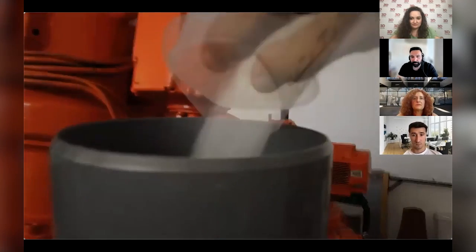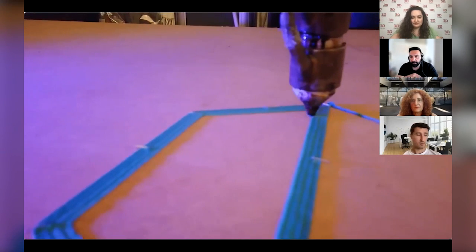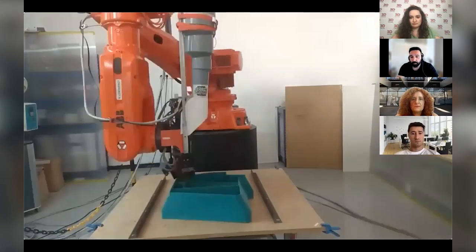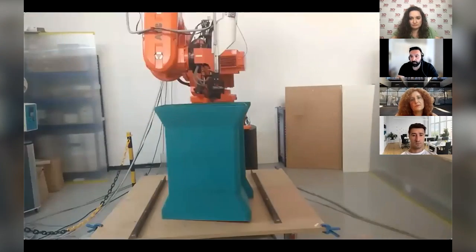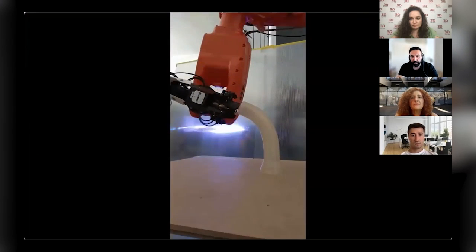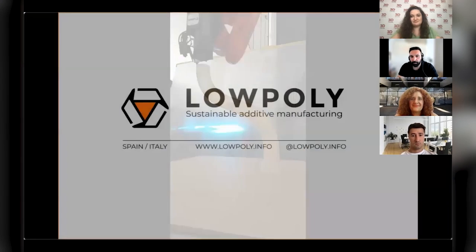Okay, so here you can see our system. We can use polypropylene. In this case, it is glass fiber polypropylene, and we developed the system with our robot. We can use this material in a very easy way on a wooden surface, and with the robot we can create shapes with bigger overhangs, because we have 6 degrees of freedom. Like in this video that you are seeing right now, we can create parts that have more than 90 degrees angle without a problem.